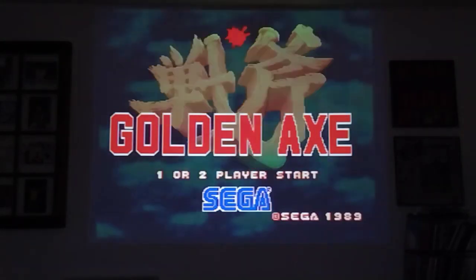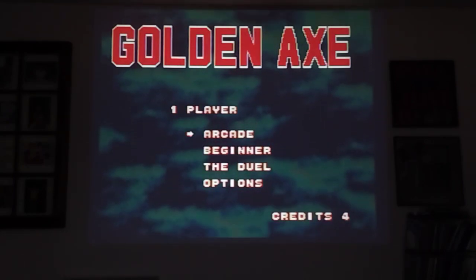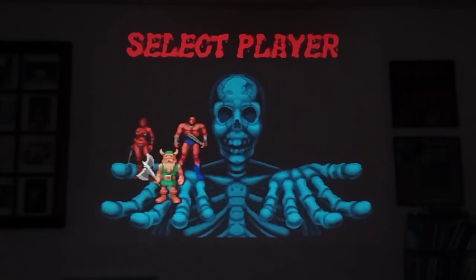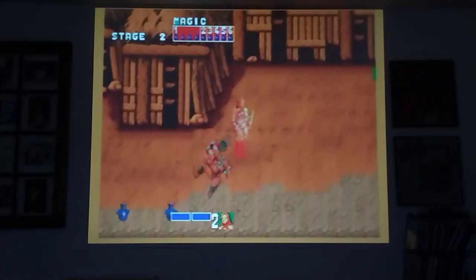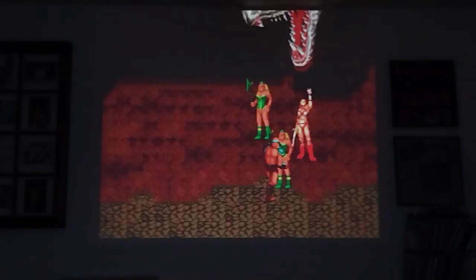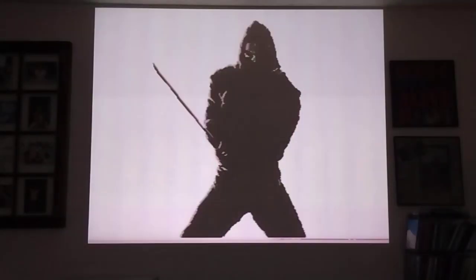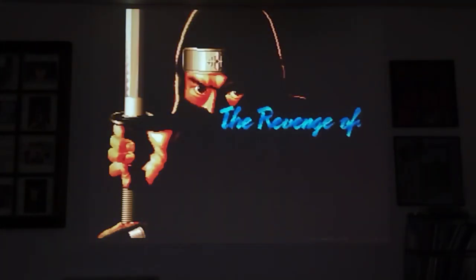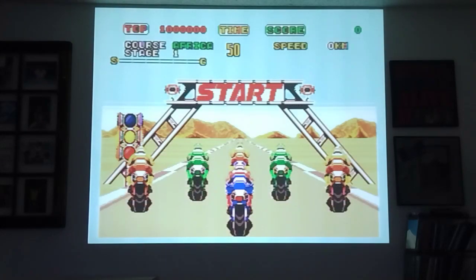Golden Axe, the home conversion of the arcade game. Hours upon hours, I played Golden Axe with my friends, alone, with my enemies. This game is absolutely worth the hype, and you get it in the Sega 6-pack. That's right. Ooh, who's this shadowy character? It's Joe Musashi, Revenge of Shinobi. You get that one in the 6-pack. Probably my favorite game on the 6-pack.